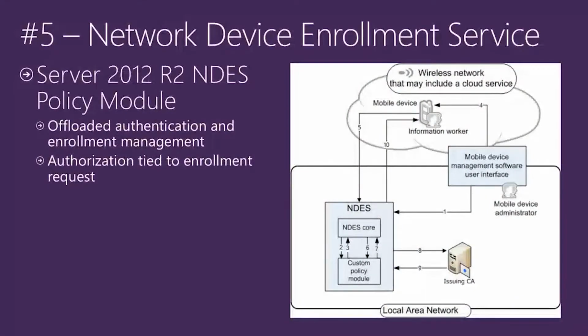So the new policy module. I'm not going to spend much time on this because I'm sure there are other sessions on this, but I did want to talk about what the new capabilities are.